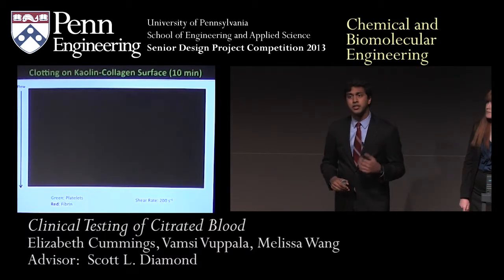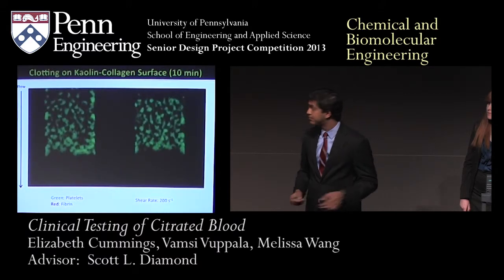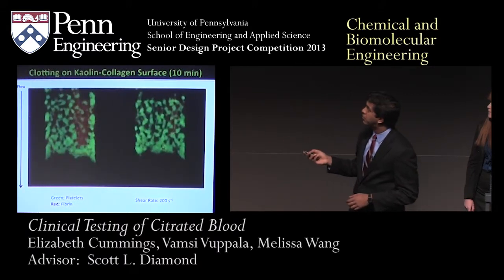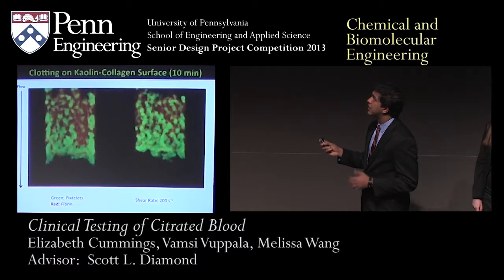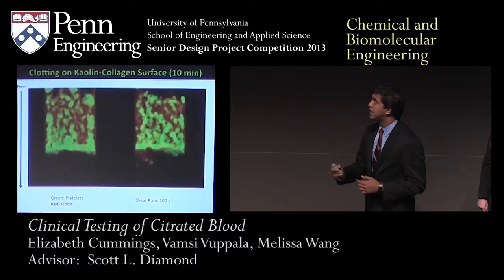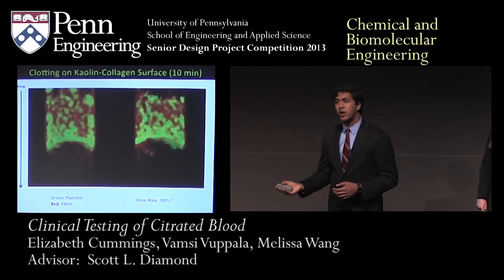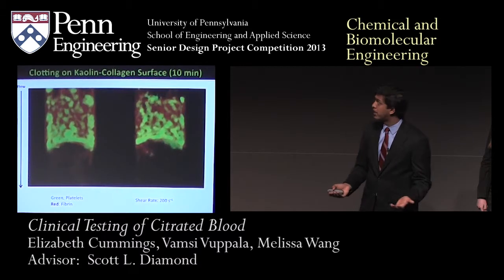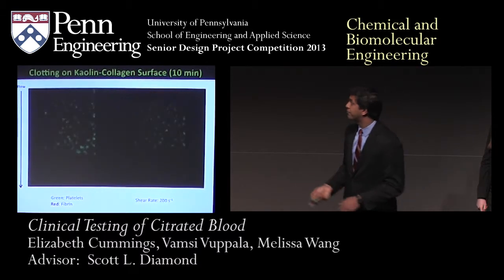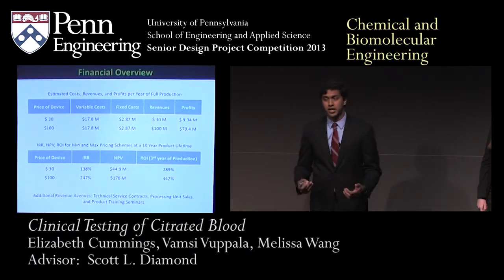The blood is flowing at a shear rate of 200 per second. This is the shear rate of blood flowing through your veins right now. So like I had mentioned before, the processing unit images these, and taking the fluorescent intensity data from these images, it'll be able to compare blood that doesn't coagulate well to blood that does coagulate properly and offer a diagnosis. So far we showed the technical viability of our project.